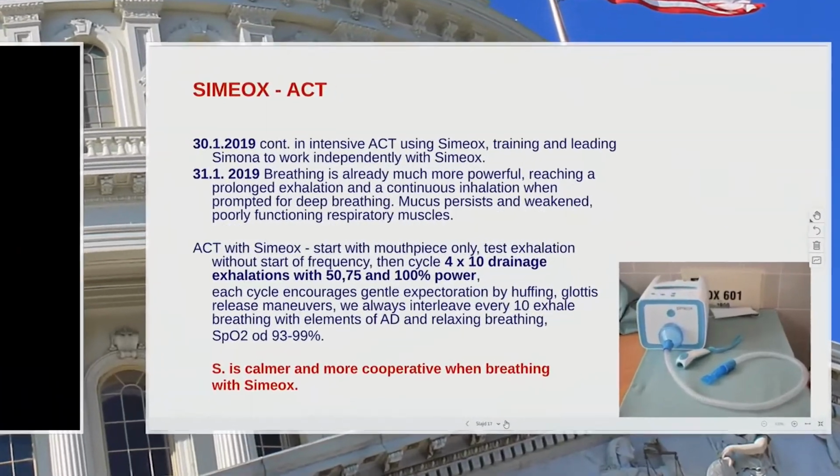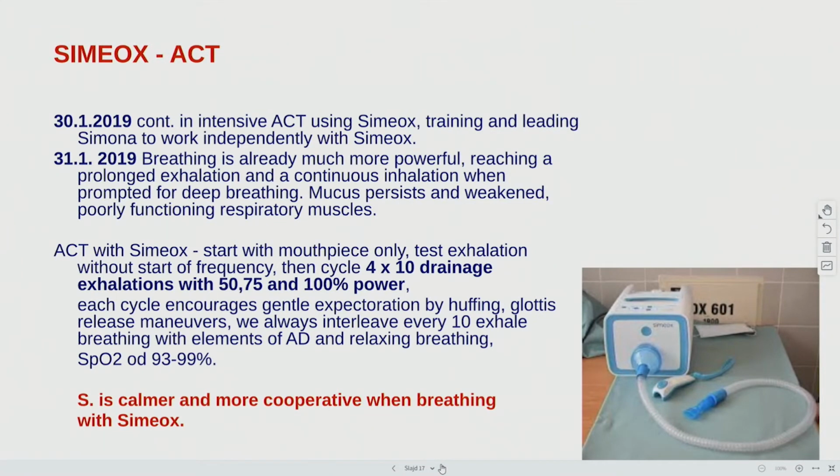We started on the 29th with just a short lesson. The next day we continued intensive ACT using Simeox, training Simonka to work independently with Simeox. The next day she was very fine and her breathing was already much more powerful, with prolonged exhalation and continuous inhalation, prompted to deep breathing. With ACT using Simeox, every lesson was 4 sets of 10 drainage exhalations with this power you can see. By the third day, after just 2 days of Simonka using the Simeox, she was calmer and more cooperative with breathing with Simeox. Please, next slide.